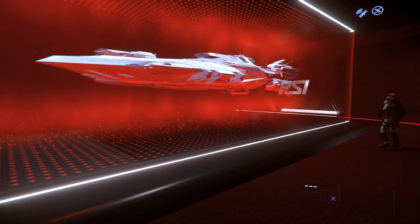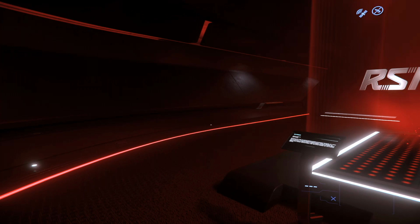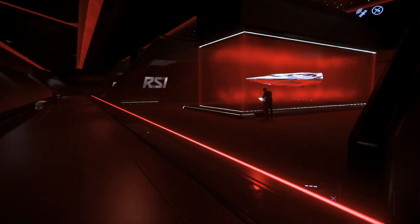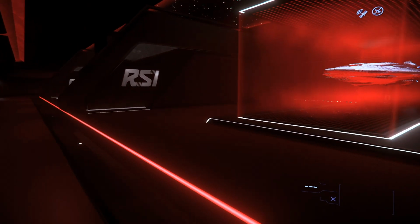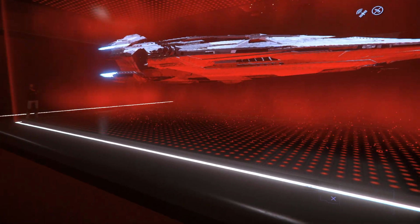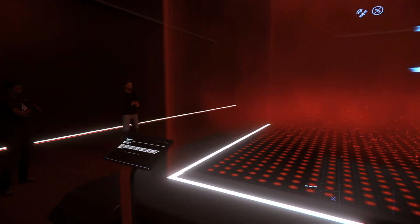Yeah, that's cool. I can't wait to see some of these again. That'll be really nice. Okay. Yeah, scale would be nice, guys. Scale would be nice. Just, I don't know, put just a ship in there or something.